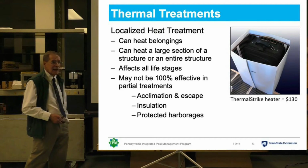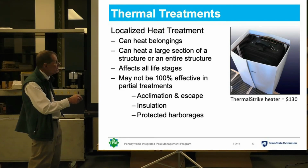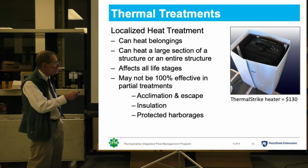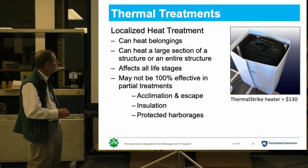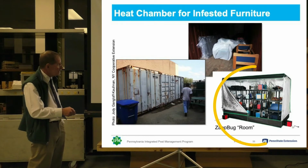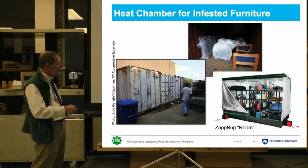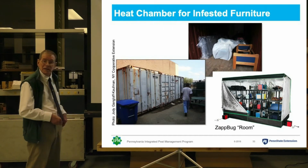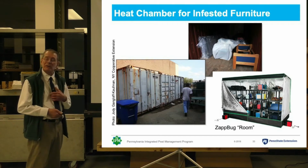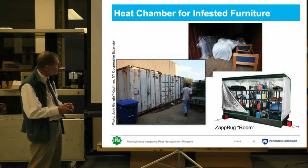So thermal treatments. There's lots of different kinds of thermal treatments. There are small boxes that were originally designed for heating up suitcases. These come in various sizes. We can also have larger tents that now you can erect in somebody's living room. You fill it with their stuff, you plug into the wall, and cook it. And you can put anything in there. You can put couches in there. You could put a recliner chair in one of these things and treat it successfully.